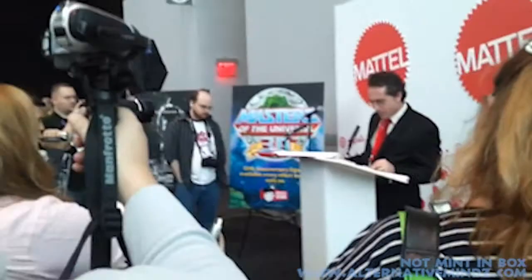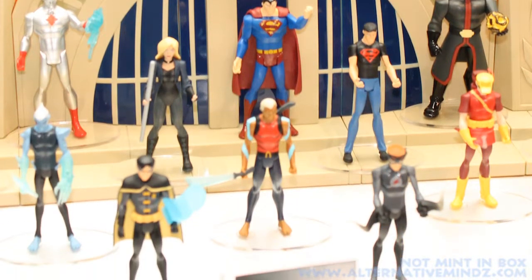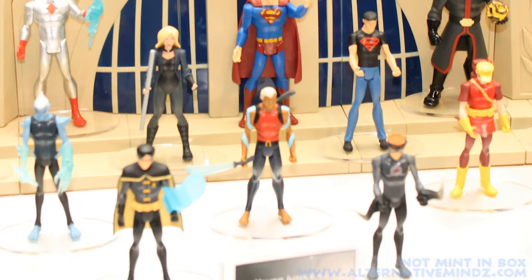All right, the Young Justice line will continue. There's a whole bunch of new 4 1/4 figures: Black Canary, Sportsmaster, Vandal Savage, Robin in Black and Gray, Aqualad Stealth, and Kid Flash Stealth, to make up the Hall of Justice diorama, and then Superman, Artemis, Green Lantern, and Robin.